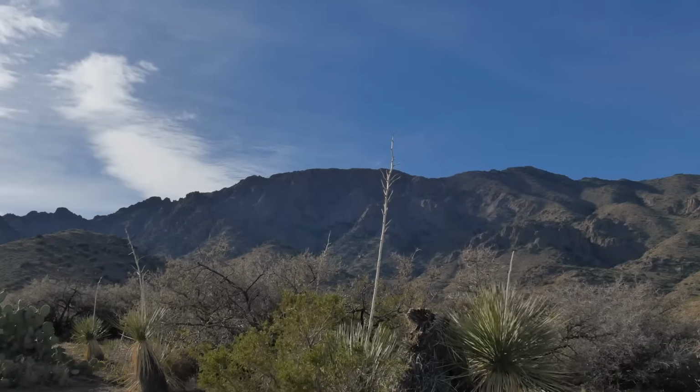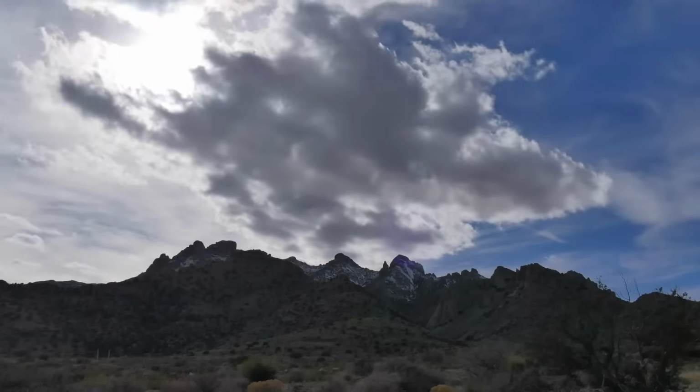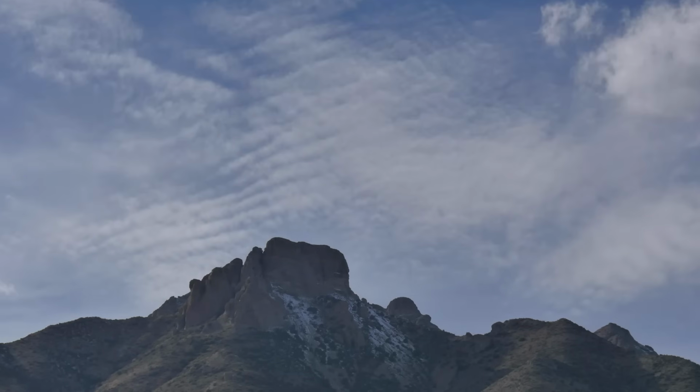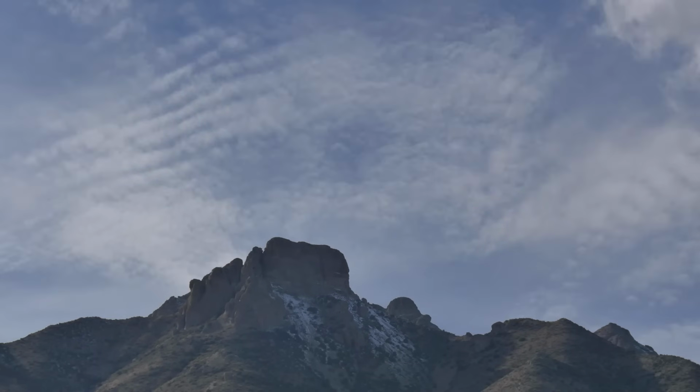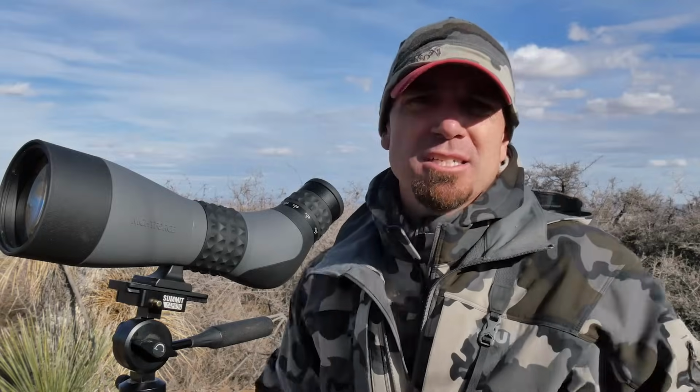And you can feel the wind starting to pick up. We're gonna have a couple things working against us. Obviously, besides the other hunters, we've got some weather coming in, and it's about 4 o'clock in the afternoon, 3:30. We're on the complete opposite side of the mountain range.